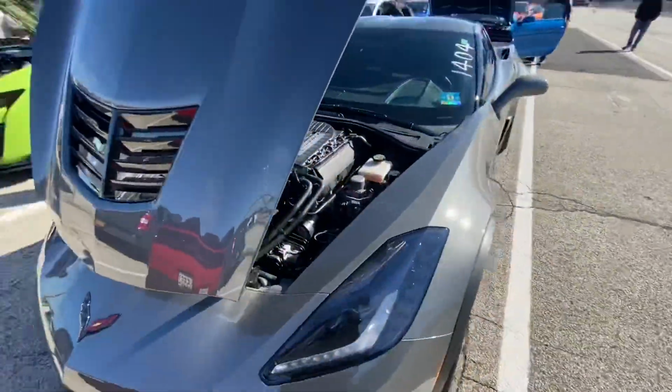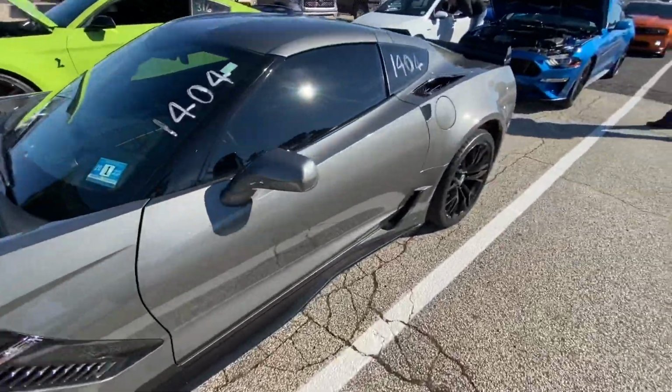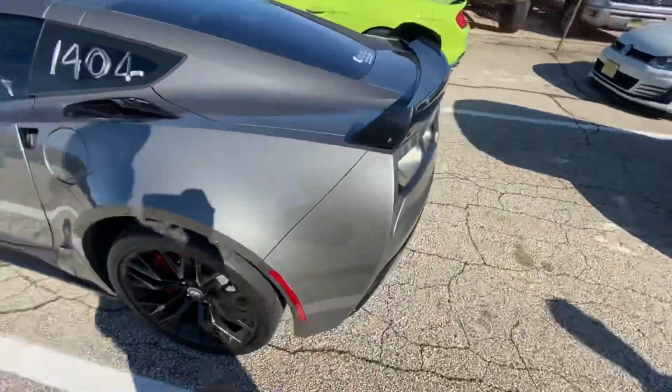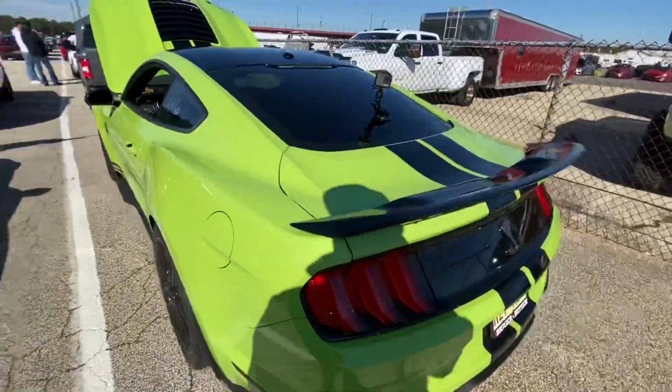Well, here we go, guys. Z06 supercharged. Again, we spoiled the surprise, we both ran 10.7s. So yeah, here we go. This should be fun.